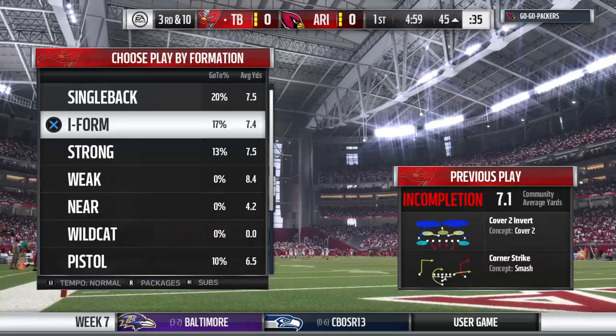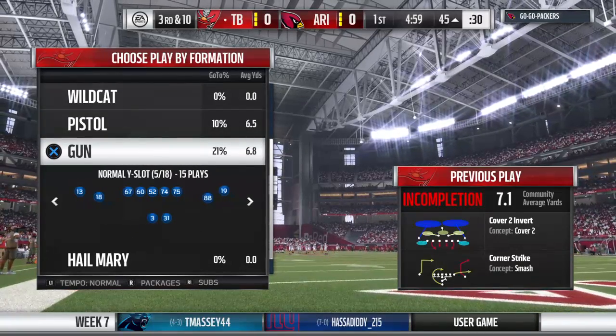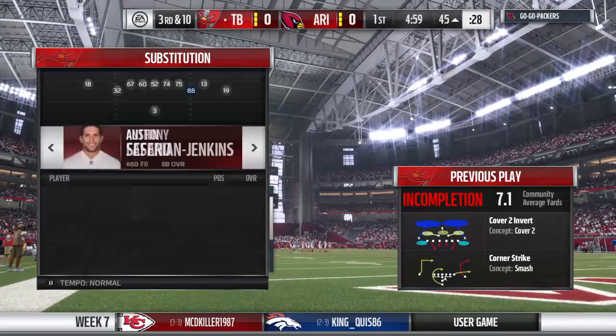And the 11 defensive starters for Arizona. Melvin Ingram is beginning to come into his own as an outside linebacker. Strong, solid, with an excellent first step.